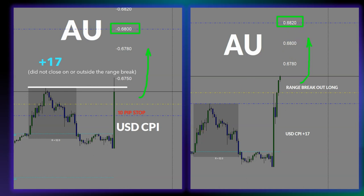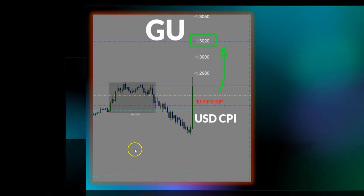I didn't take it all the way up, but I did take it for 41 pips on that second trade, giving me a total of 58 pips on the AU. Now let's jump to the GU. So the GU, here we go.